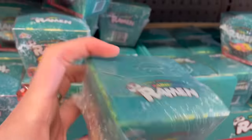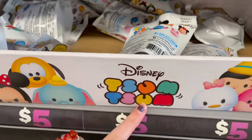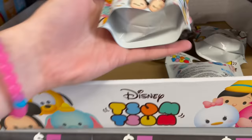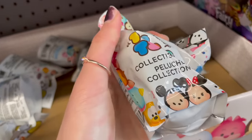Whoa, are these like monkey noodles? Guys, I've never tried these before. We should definitely try these out. Let's look at this right here. I don't know what this says right here, but it's Disney something. I think these are squishies. Whoa, I can see how slow rising is through this packaging.